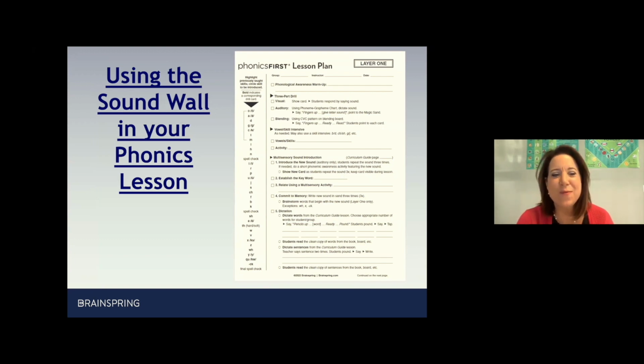Using the sound wall in your phonics lesson. If you're using structures in phonics first, this sound wall piece can easily be put in the multisensory introduction, right after the new sound is introduced and the grapheme card is shown. You can go through all the sound wall steps that are listed on that instruction guide. Adding this introduction really helps to secure that phoneme-grapheme connection.